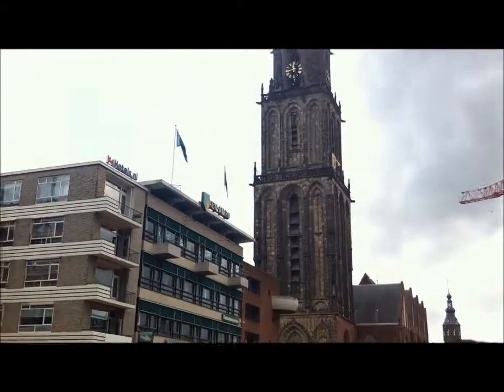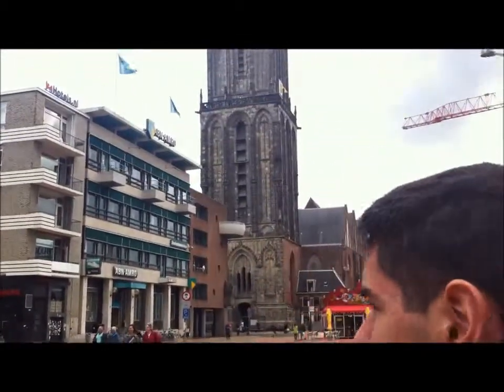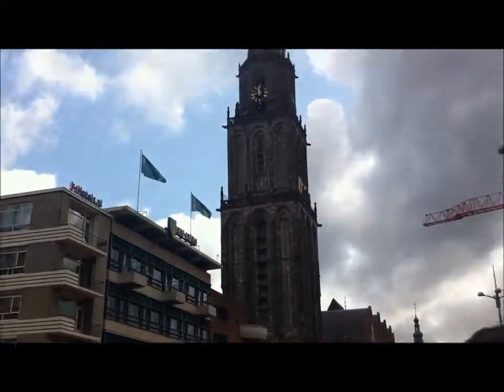Good afternoon everyone, I'm Burak Yilmaz. Today we're going to talk about the Martini Tower. The Martini Tower was built in the 15th century. It was like 30 meters high, and this is 97 meters high, so it's 1/3 of this.